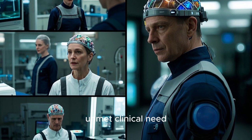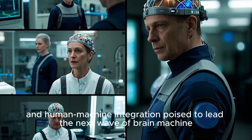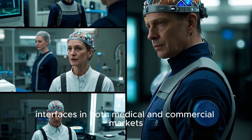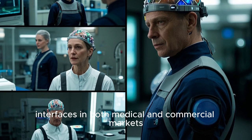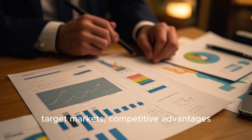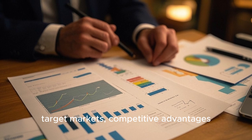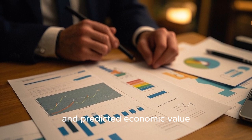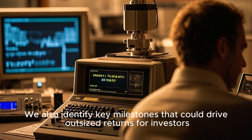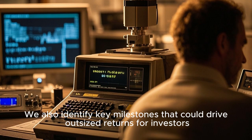unmet clinical need, and human-machine integration, poised to lead the next wave of brain-machine interfaces in both medical and commercial markets. In this report, we examine Precision's technology, target markets, competitive advantages, and predicted economic value. We also identify key milestones that could drive outsized returns for investors.